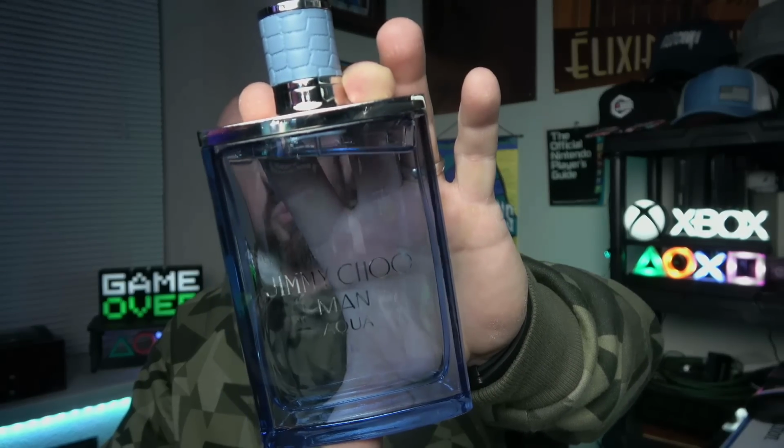But if you like that style and you want something that kind of blends the best of both worlds, this is a damn good take. Doesn't smell super synthetic or anything like that. It's quite enjoyable, mass appealing, compliment getting type of stuff. Average performance, nothing spectacular. Like a 6-hour fragrance on my skin. Better than I could have hoped for because I get less than that with Choo Man Ice. But this is actually pretty good stuff that might be worth adding to your collection. Out the shower, Choo Man Aqua.